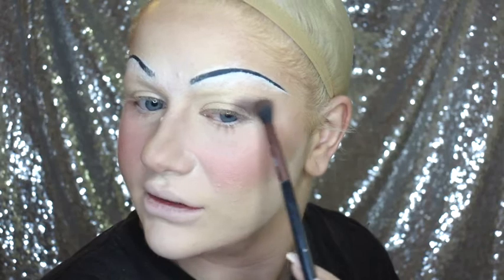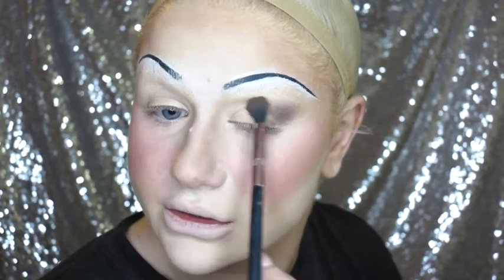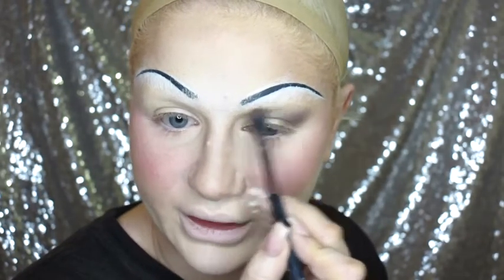I'm adding more product and I'm going in the direction of the triangle that I've just placed down. Then I'm gonna grab a lighter ashy shade and work that into the crease. I'm not gonna do as big a draggy eye as I normally do. I'm gonna experiment and see if I can make myself look like a real woman. Also bring that into the nose contour, it just completes the whole thing.